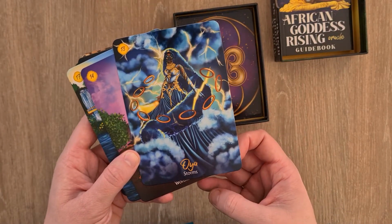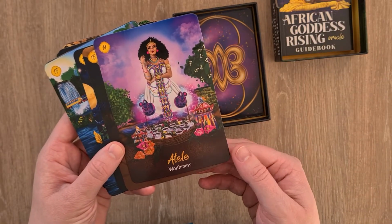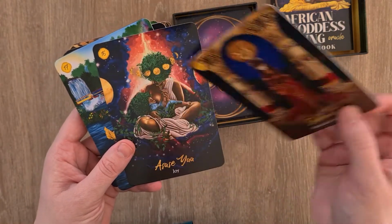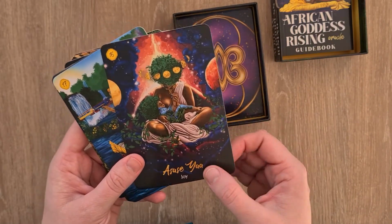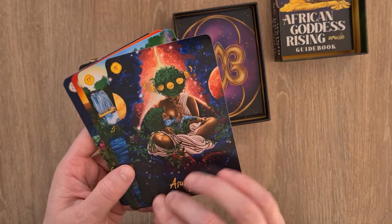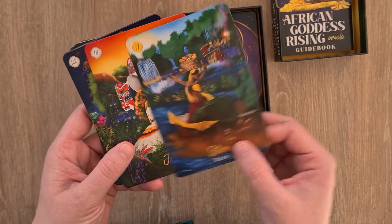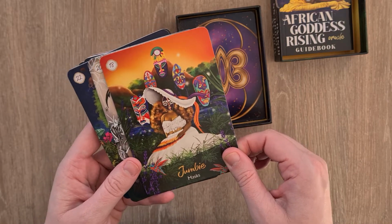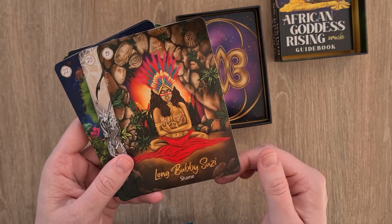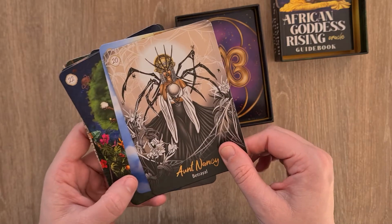We have Oya, storms. Atete, worthiness. Sekhmet, wounded healer. Chiron. Saseya Ya'a, joy. Beautiful. I love this image. Satira, brazen. Jumbi, masks. Long Bubby Susie, shame. Aunt Nancy, betrayal.